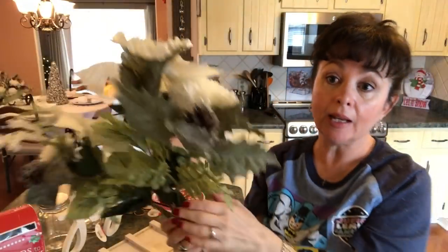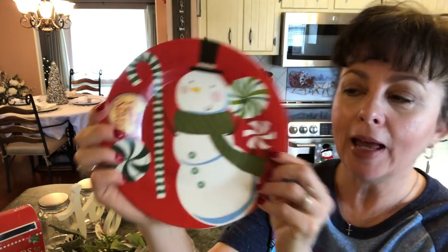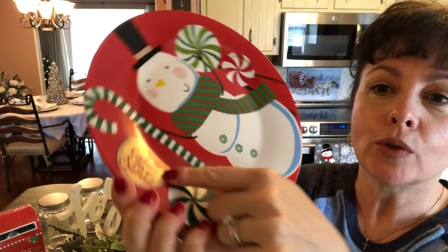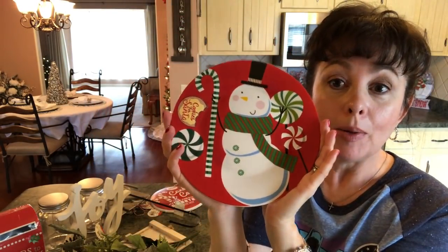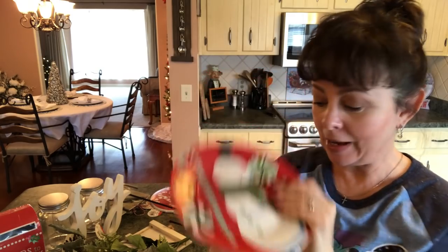You can really get a lot of nice flowers or greenery at Walmart. Always check Walmart out. And then when I was in Dollar Tree, I picked up this little plate that says Cookies for Santa. I think that is so cute, but I love that. So I picked this up.